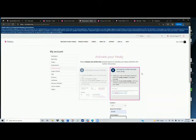I'm afraid that I can do that. I'm afraid that's going to screw up the blue dot then. So I don't know why this has happened and I can't get back. Yeah, I don't know why either. But I know there are a lot of squirrely things happening through the mitigation. So even after the fact, activating your Healy shouldn't do anything to the Blue Dot app.